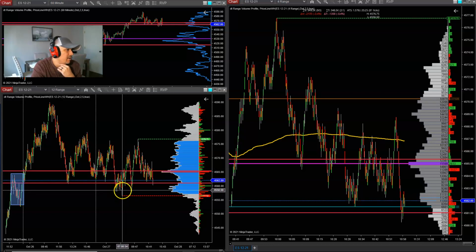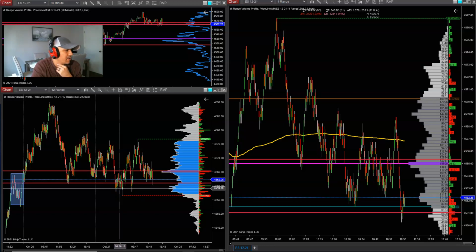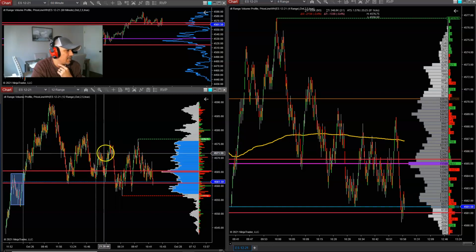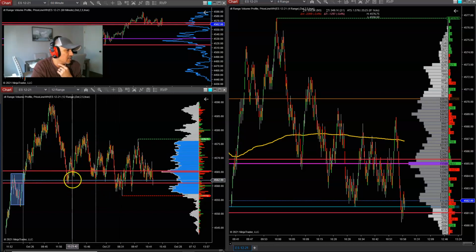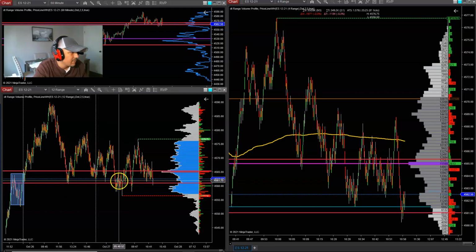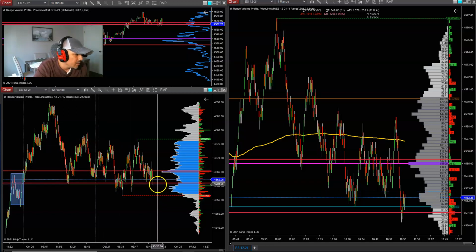So you have an area here where there was another area of demand, is what I'm trying to say, at the bottom here. And when it rejected out of this area, price pushed up to test this high right here within this swing. So within this swing right here, just push down, pull back, and push lower, we have kind of swings within swings. So let's see what happens.